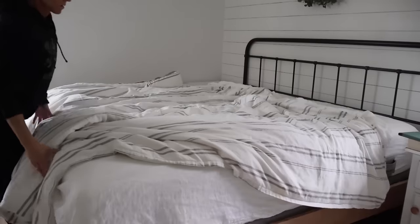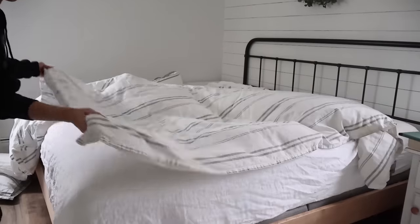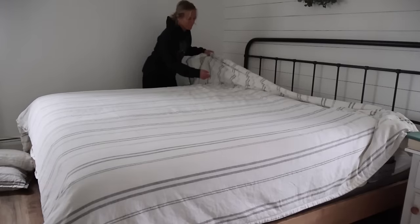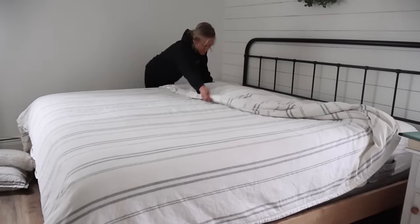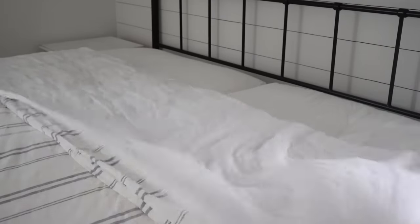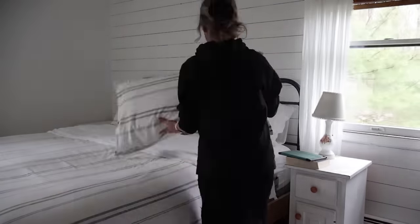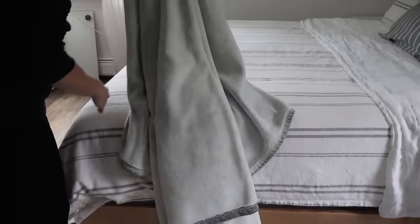For the bedroom, I basically just removed the duvet cover that I had over the winter months. It was just a plain white one from Brooklinen, and I replaced it with this striped one, just nice and fresh and spring-like. And I gotta say, we are still loving our linen sheets. I had talked about this earlier, or late last year. And these are from Brooklinen, and with every wash, they do get softer and softer, and we both just love them.